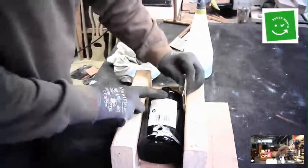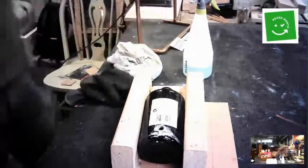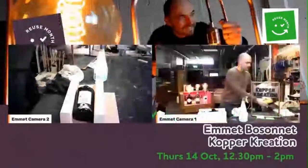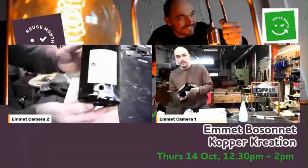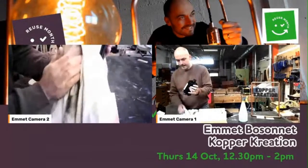We take out our little piece of cardboard. Take off our PPE. And now we can see, I won't even clean it, I'll show you. That's what you'll end up with. So you get your rag, give it a little wipe.